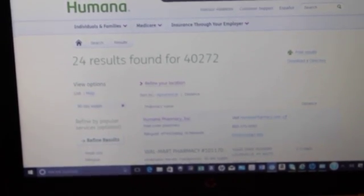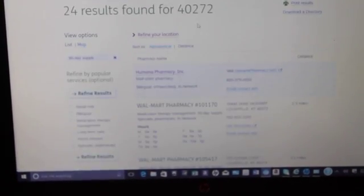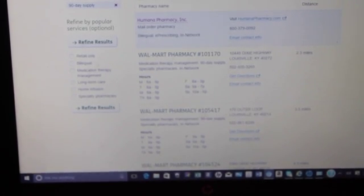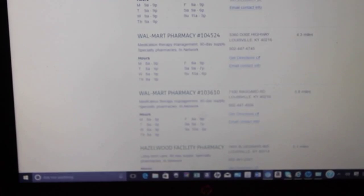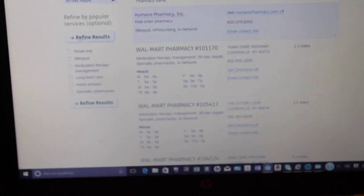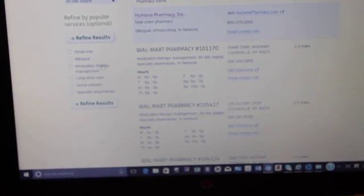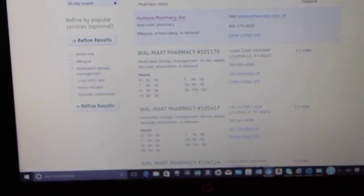Great. So within this list, there are 24 results for 40272. You would just locate which pharmacy is closer to your location, and scroll to see which one is closer to you. Also, again, you have the option to filter retail only, or if you have to get a medication therapy prescription or a home infusion. It just depends on what you're looking for.